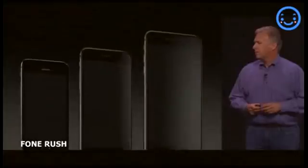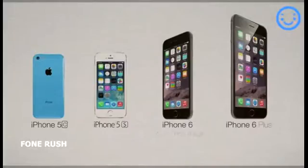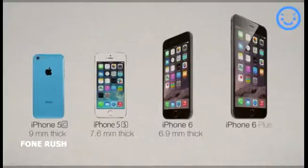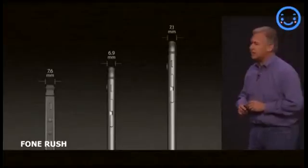But we have two more differences in terms of design. So the first one is that the iPhone 6 is actually thinner than the iPhone 6 Plus. The iPhone 6 comes at 6.9mm thick, which is really thin, compared to the 7.6mm thickness of the iPhone 5S or the 9mm of the iPhone 5C. And the iPhone 6 Plus comes with a thickness of 7.1mm. So yeah, it's a bit thicker than the iPhone 6, but it's still thinner than the iPhone 5S, not to mention the iPhone 5C, obviously.